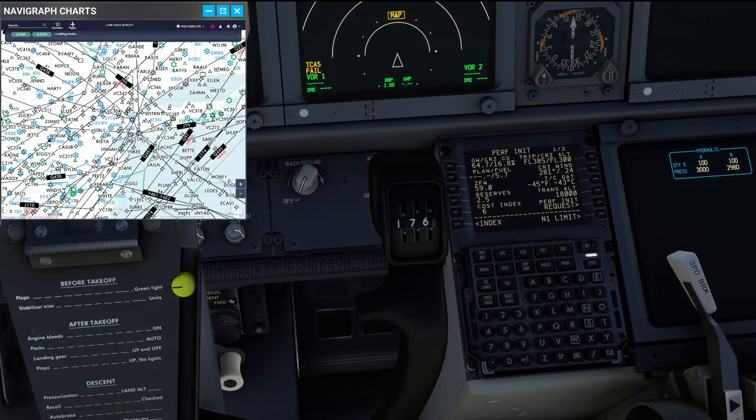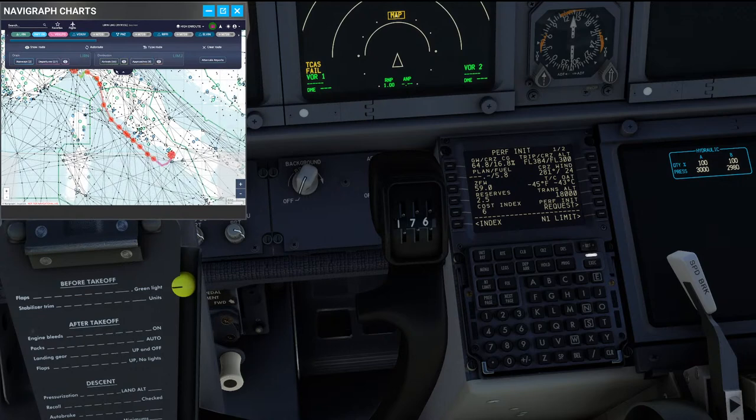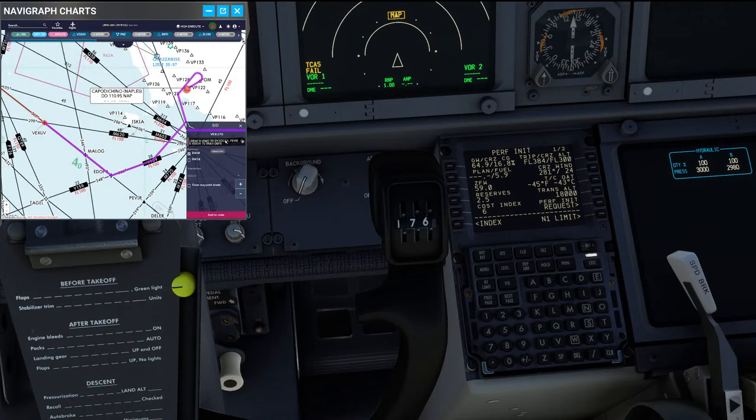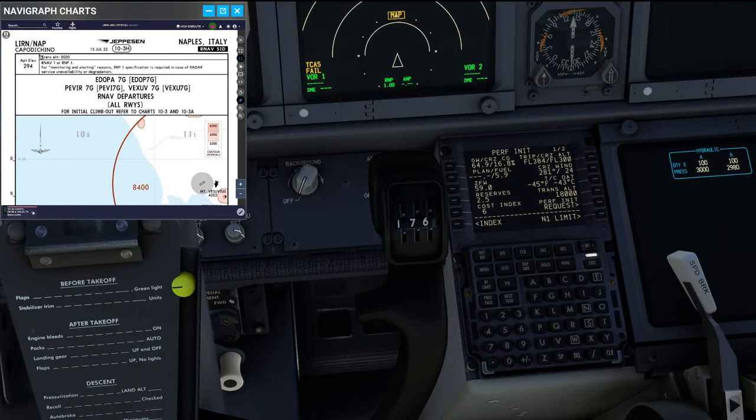So if we have a look into those, let's quickly get our flight from Navigraph. Now, on the last livestream, I had a question about which app I'm actually using for this, and it's just the standard Navigraph chart app. So, no fancy stuff there. And here we have a transition altitude, 8,000 feet. So we're going to put 8,001 into the transition altitude.